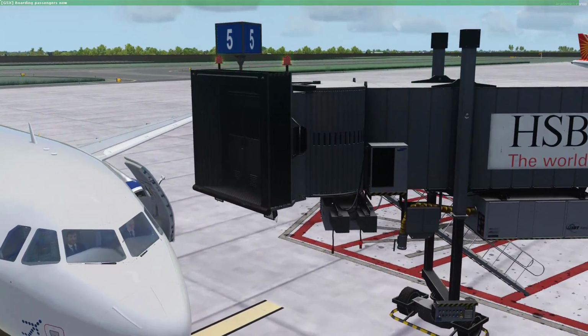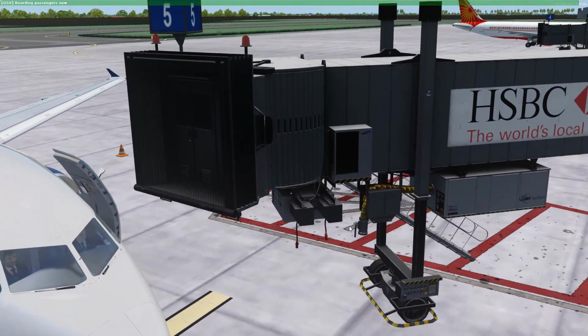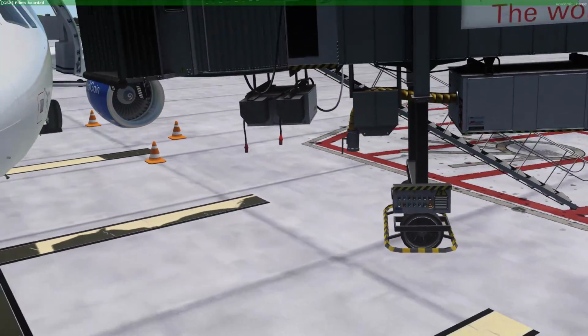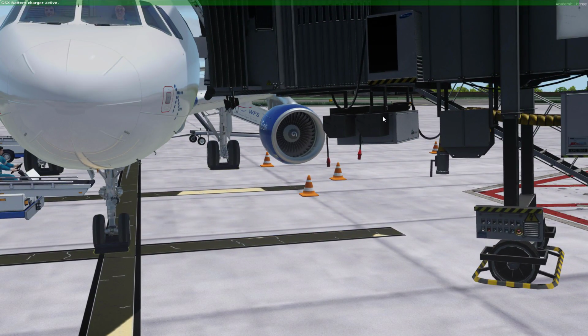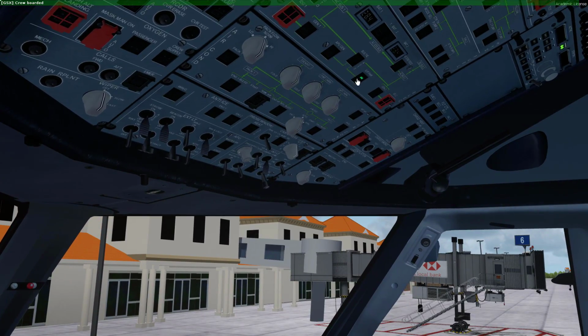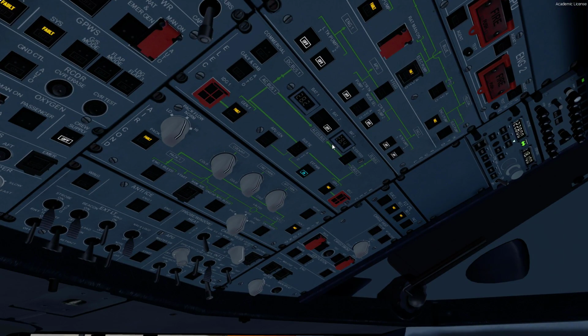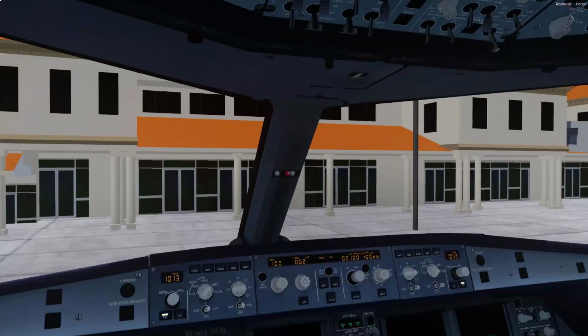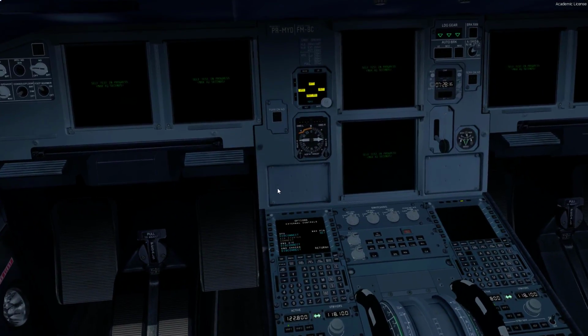As soon as it stopped moving, we should be able to connect to ground power. Haven't tested this, but I think it's this little bit here, as you can see. This is where the aircraft connects up to the ground power. Battery charger active. Yeah, there we go. That is a really neat feature, and very realistic, which I think is just amazing. No lag spike there, all the displays coming on. Right, all the navs come alive.